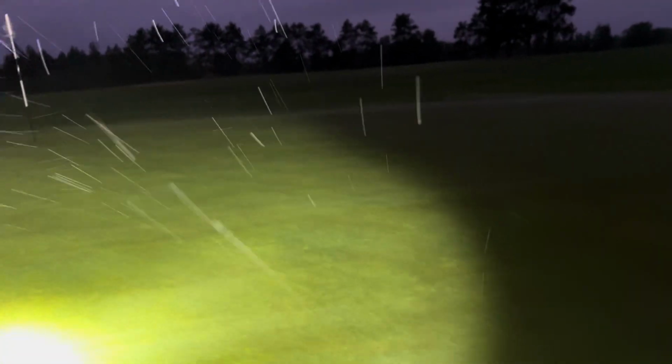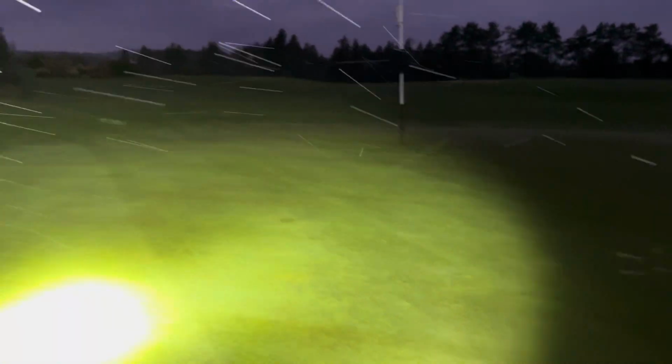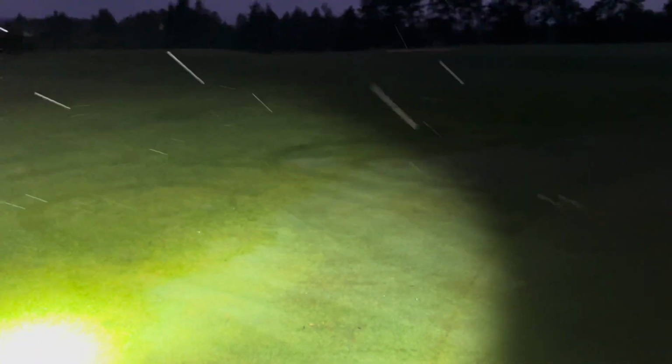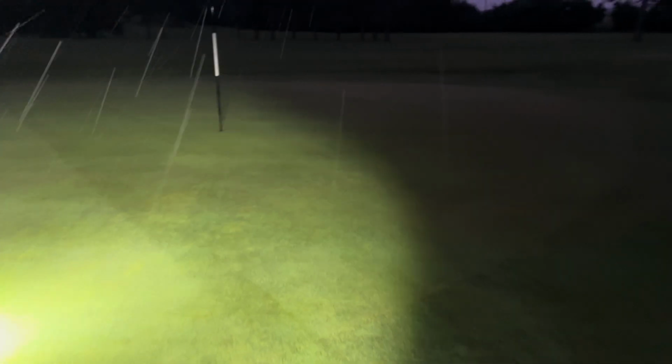And I did decide to run irrigation last night just because I wasn't sure. You know, you never know with the weather forecast if it's going to change or if it's really not going to change. You just don't know. But I did, much to my liking, end up putting down some fertilizer on the greens.